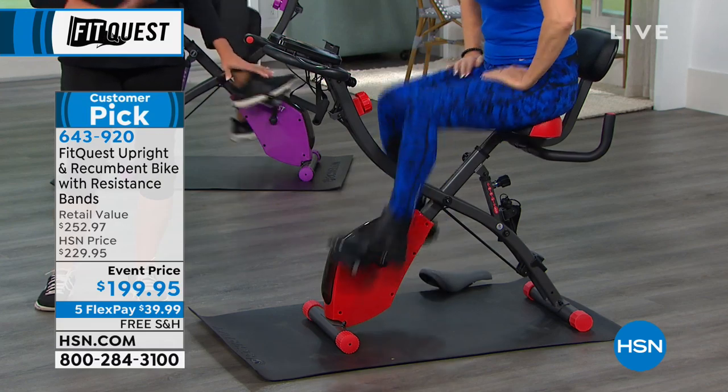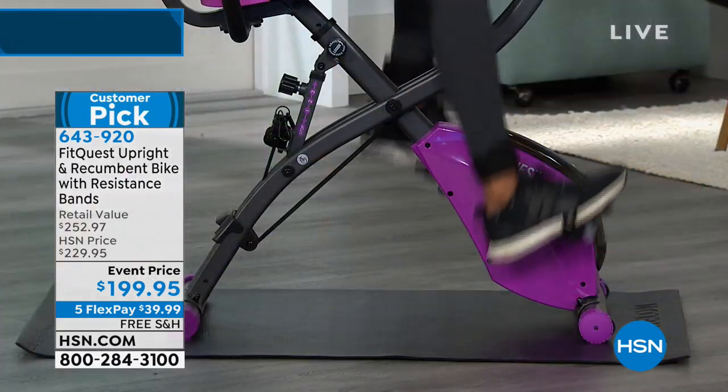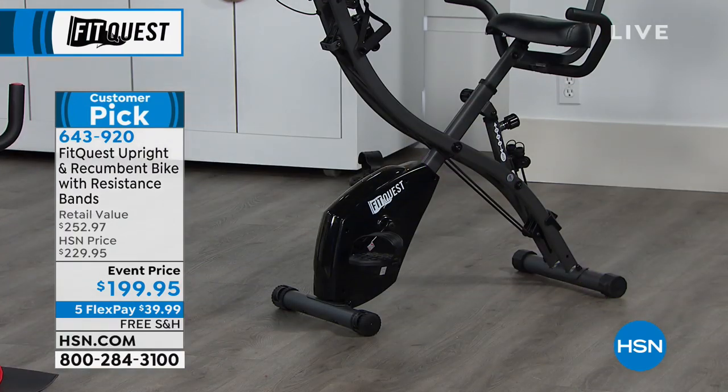So if you want the red, I think it looks great. It's a great and energetic choice. Notice in the back, we have the purple, we have the black, and then we have the blue. So those are the four options we have available.